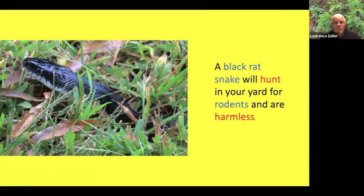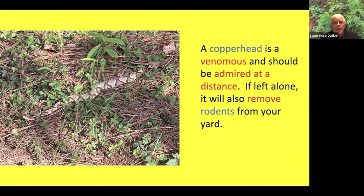A black rat snake will hunt in your yard for rodents, and they're harmless. A copperhead is venomous and should be admired at a distance. If it's left alone, it will also remove rodents from your yard. This was one of two copperheads right next to the community garden. And we had a discussion because there were a couple of us working that day, what we should do. And we decided that this property was theirs too. And as long as they stayed away from us, we were okay. And they seemed to be more afraid of us than we were of them.